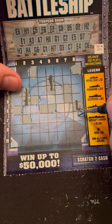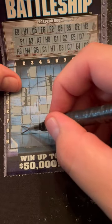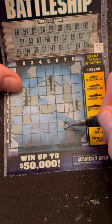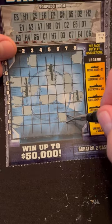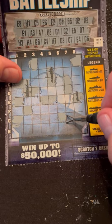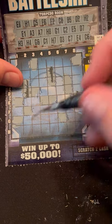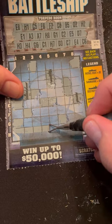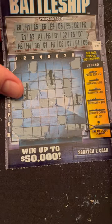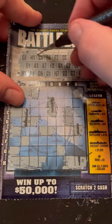And I think we got G1, 1, 6. We got a 1. We got a 6. And the last is 8. So we got 1, 2, 8. So we got 1, 2, 3, 4, 7, 8. So 1 through 4, which is nothing. And 7 and 8, which I think that's another no win. Just want to make sure. Yep, another no win.